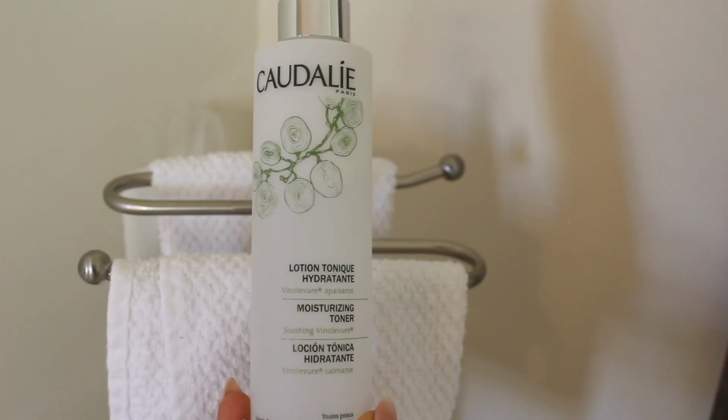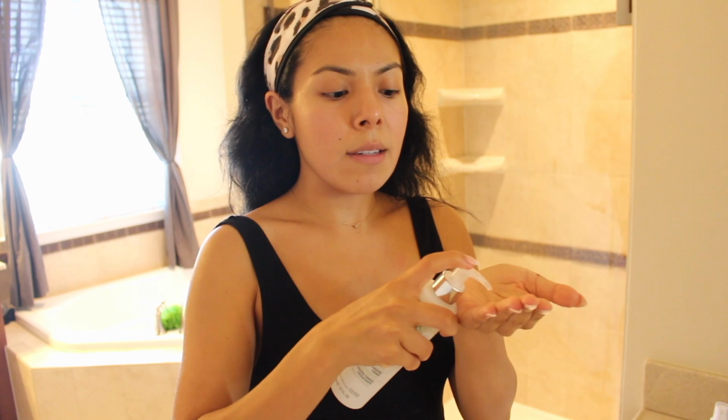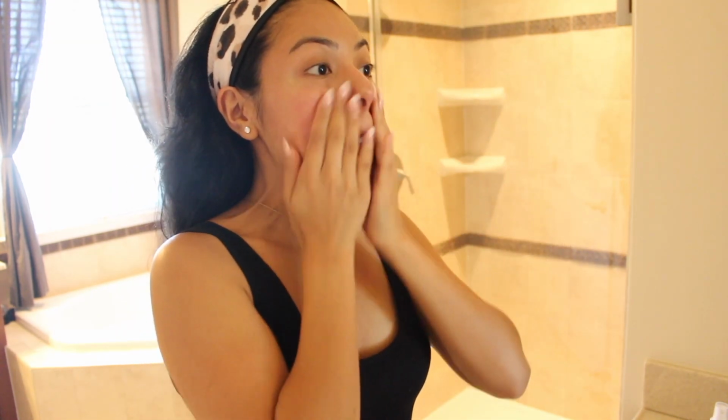So the next step, I like to stick within that Grapewater line with Caudalie, and I'm using my moisturizing toner. Toner is really good for me because I find that it does a good job of evening out my skin and giving me a really beautiful, even complexion all throughout. It comes with this pump. You can put it on a cotton round, but honestly, I find that to be wasteful. So I just put it on the back of my hand, just a little bit like this, and then I apply it all over my face. It gives me really good hydration. You can see the skin just looks healthy already.